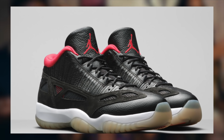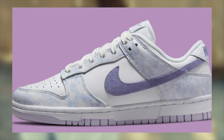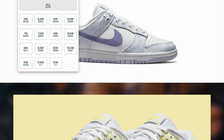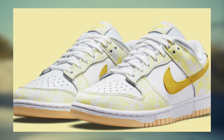Then on July 22nd for $100, the Dunk Low Purple Pulse will be dropping. Expect these to be very profitable with a great margin. Full throttle on these for sure. Then also on July 22nd for $100 as well, the same goes for the Dunk Low Yellow Strike. Full throttle on these too.